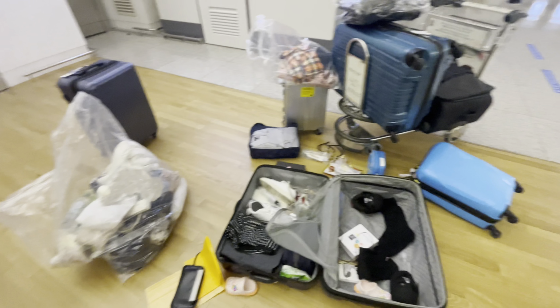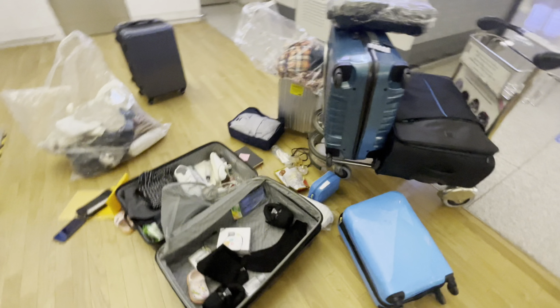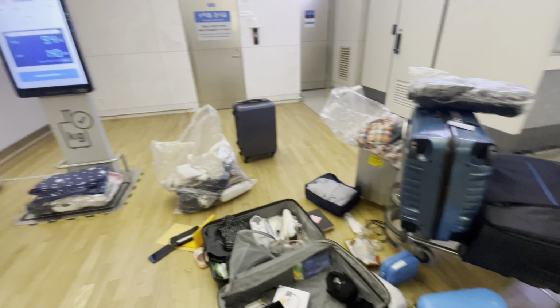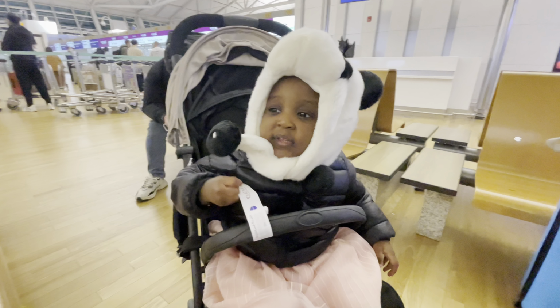At this point, we had to rearrange our baggage because the airline staff dealt with us. So at the end of the day, we had to throw about 25 kgs of items away because there was no time for us to start calling people to come pick up the items.